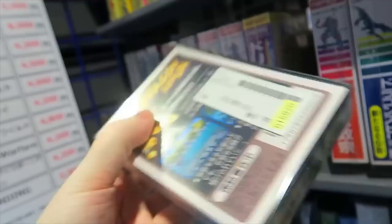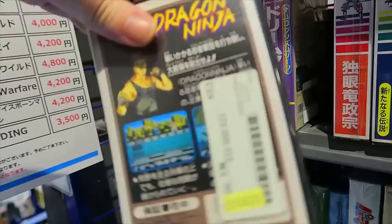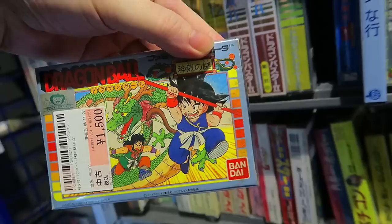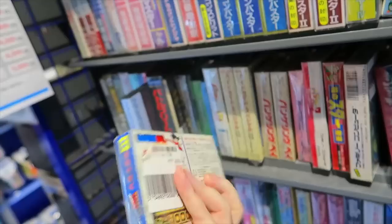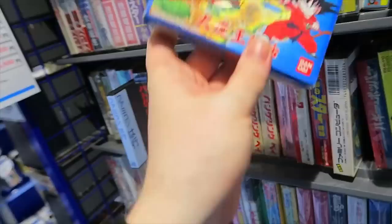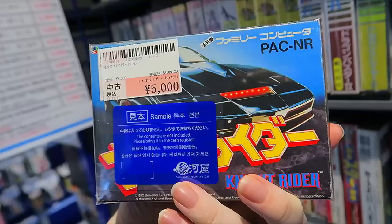And this is Bad Dudes. So for anybody that might be interested, the Japanese title of Bad Dudes is Dragon Ninja. And here is Dragon Ball, Shinran no Nazo, which was turned into Dragon Power on the NES, I do believe. And the second Dragon Ball game, I think it's either Dragon Ball or Dragon Ball 3, but this is when it went to RPGs. Both of those games are in really fantastic shape, especially for being as old as they are.